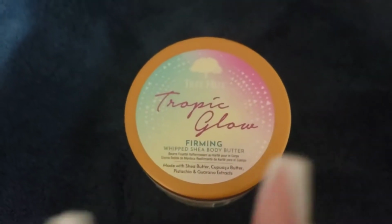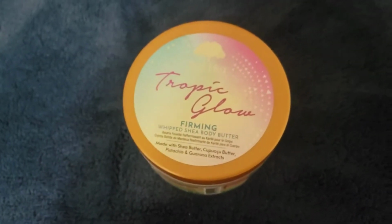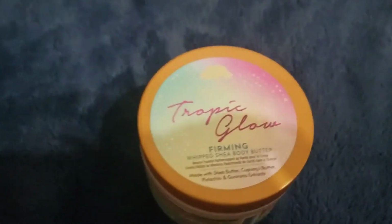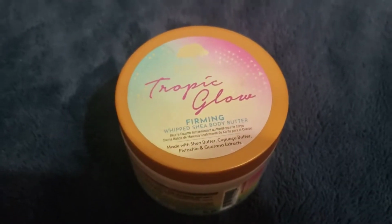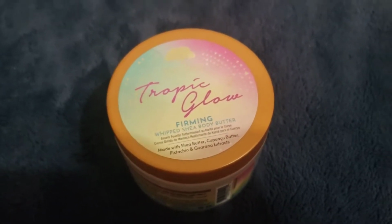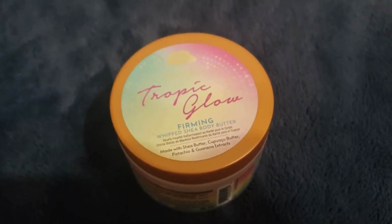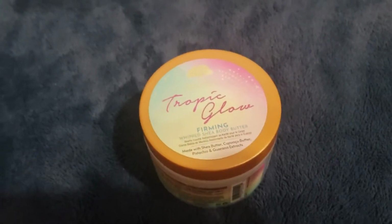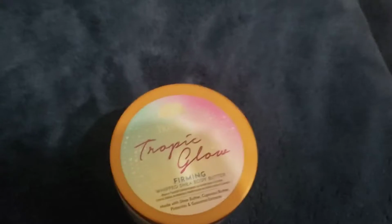So I am gonna go over Tree Hut Tropical Glow Firming Whipped Shea Body Butter. If you remember, I recently posted a video on Tree Hut for the body scrub in a lavender scent. I actually bought another one, but it's in a different scent, and I haven't used it yet. So you guys are gonna get a review on that product later on. I'll give a quick update on that one as well.